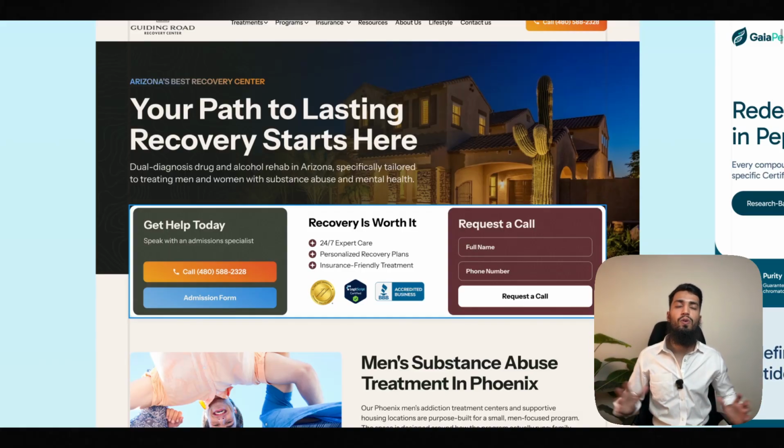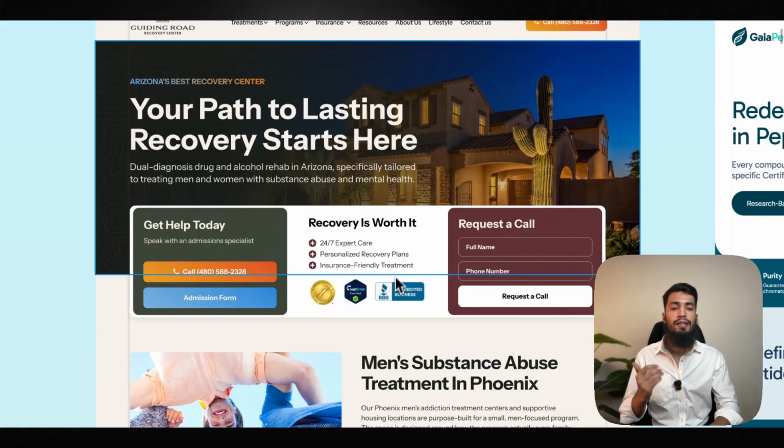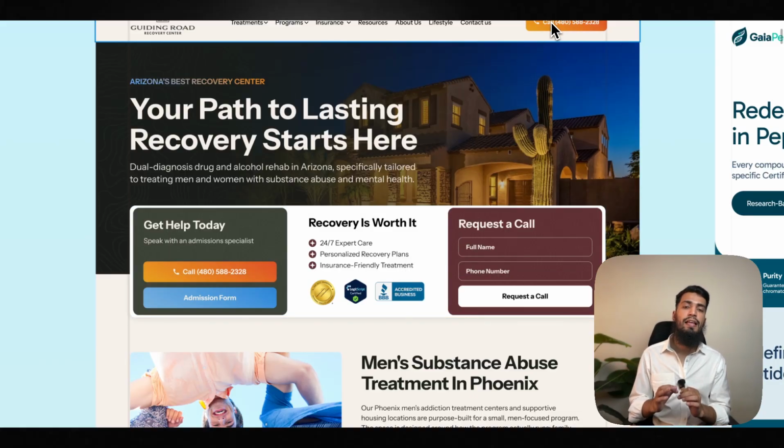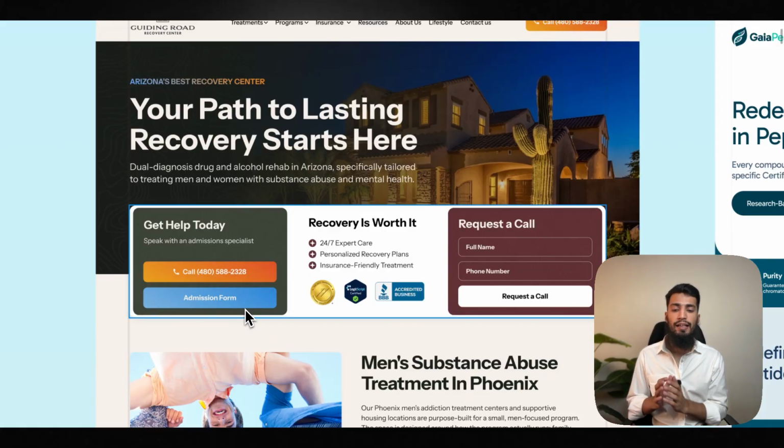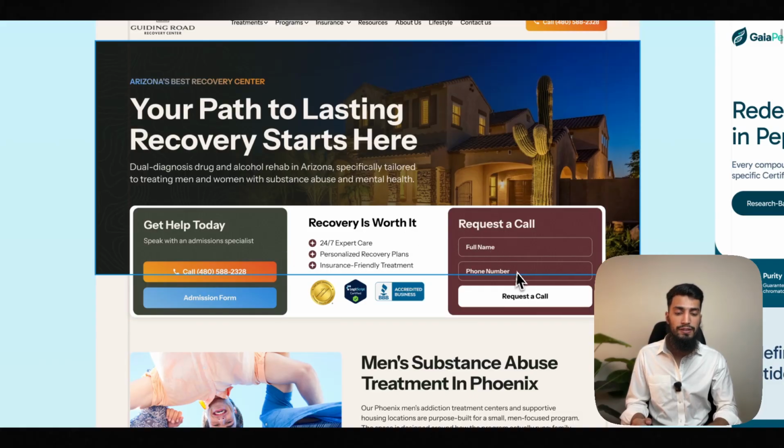So when you go through all the websites and find common things, in simple words, for example, every healthcare center header will have a logo and a mega menu. When you hover over this, it will open up a mega menu which will have a detailed menu, not just a simple menu, right? It will have a call now button, and also a verify insurance button as well. Or in this case, you can see that it gives you an admission form, right? So there are a lot of CTAs going on.